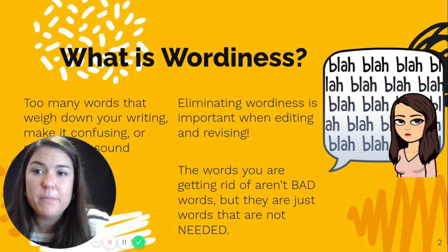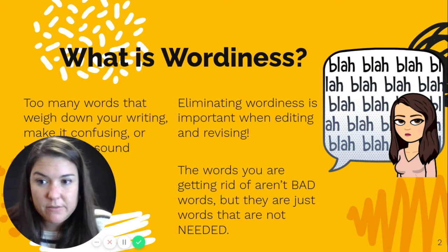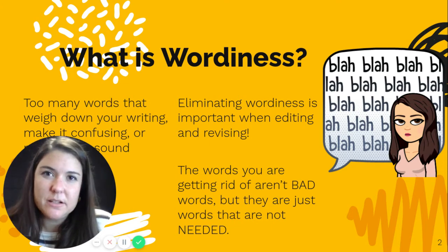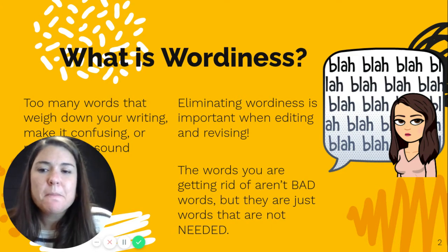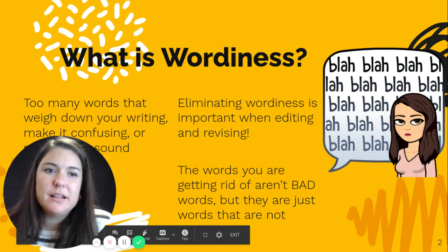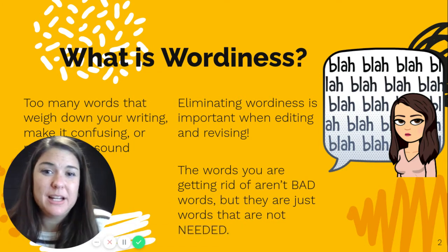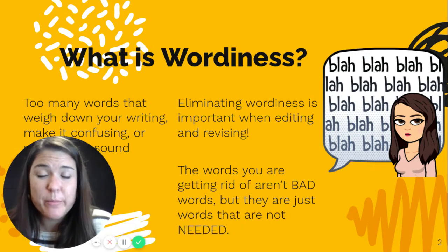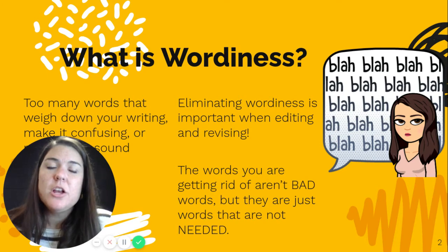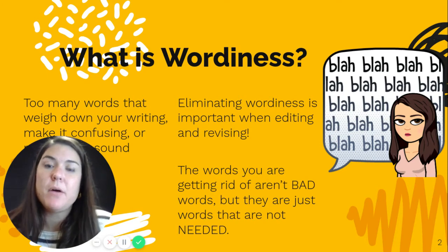This goes right along with seventh grade's lesson 3 and 4, but it's something that's important for all of us to be talking about. Now, first of all, you want to know what wordiness even is. It's something that really weighs down your writing. It can make it more confusing to the reader. It's just adding stuff that you don't necessarily need, or you're being redundant, which means you're repeating yourself. It's important in the editing and revising stages, especially, to go back through and make all the cuts that you can possibly make.